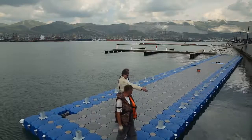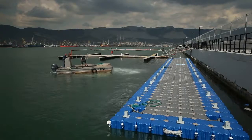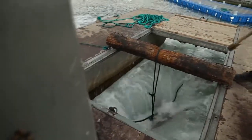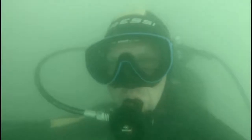When the sections had been towed into place, the specialists began to assemble and put in place the entire pedestrian mooring line on its anchoring system. A unique feature of this system allows all changes in the water level to be taken into account and the pontoon to be firmly fixed in place.